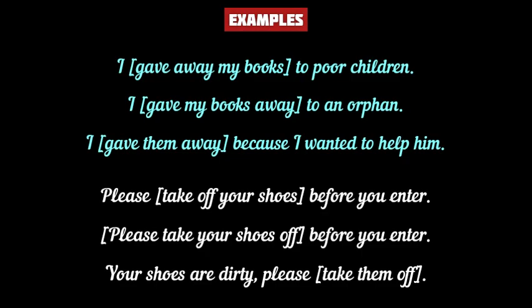Now see some examples of separable phrasal verbs on your screen. In the first sentence, gave away is a transitive phrasal verb with the object my books. But in the second sentence, the adverb away has come after the object my books. In this way, the base verb gave and the adverb away are separated to make room for the object my books. Hence, it's a separable phrasal verb in this sentence.